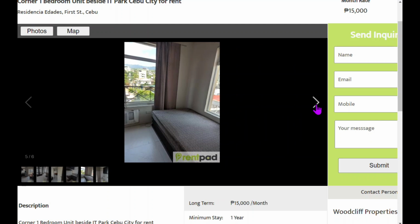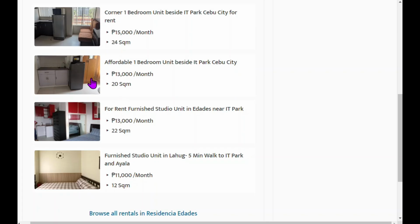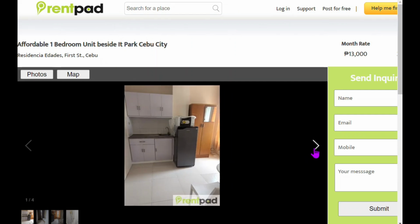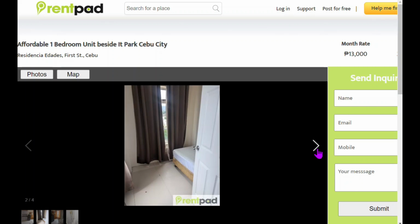And there's the bed. Looks like the air conditioner down here and on the floor level. And you got your shower area here. Your bathroom, of course, and sink over here. And we'll go to the second one, 13,000 a month. Okay, so you got a refrigerator, some cabinet space. Looks like a clothing cabinet over here, probably. And they've got a door there.